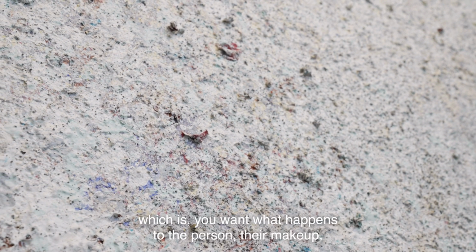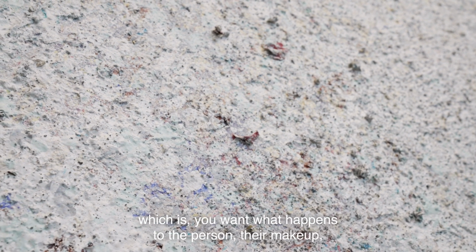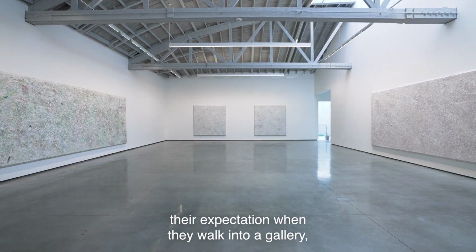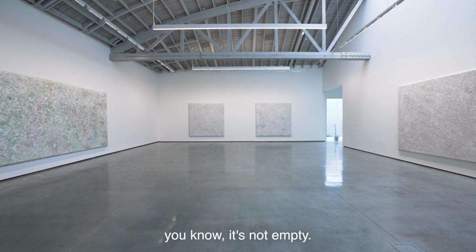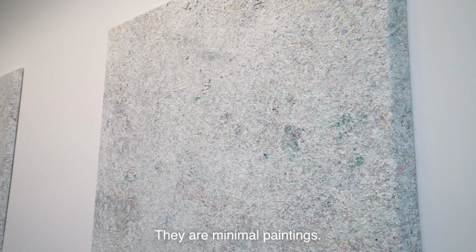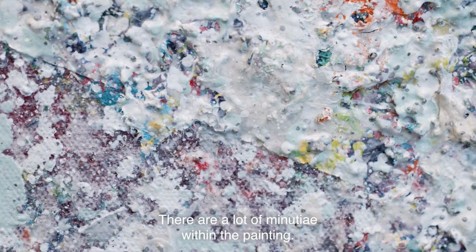You want a gestalt, which is what happens to the person, their makeup, their expectation when they walk into a gallery. What do they expect to see? And so I say, no, it's empty. It's not empty. There are minimal paintings. There are a lot of minutiae within the painting.